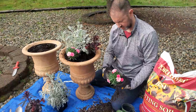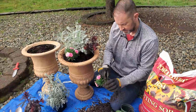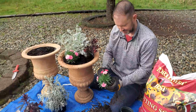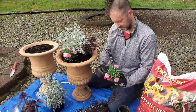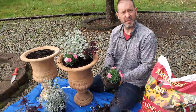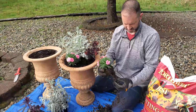Oh, we got some moss. Getting mossy with it. We have a lot of moss in the Pacific Northwest. It's kind of a thing here. You either love it or you hate it, or you just tolerate it. Why hate it? It's a plant. It's in the plant kingdom. Nice and green.